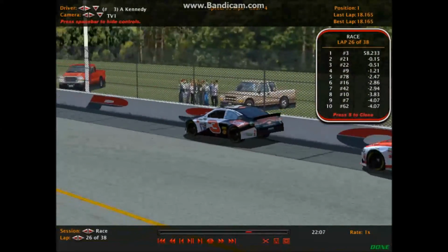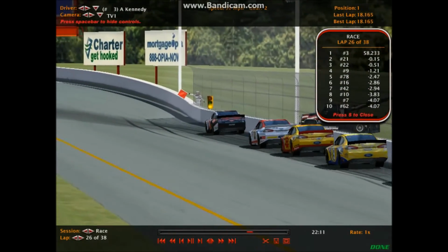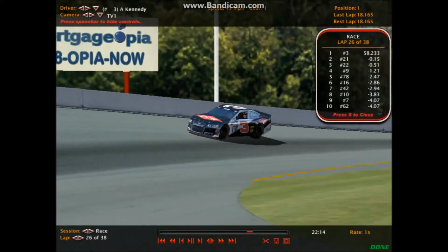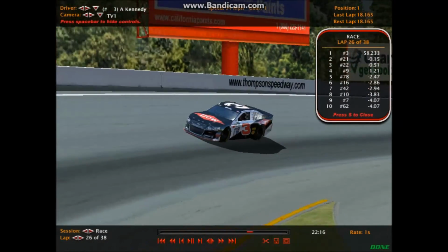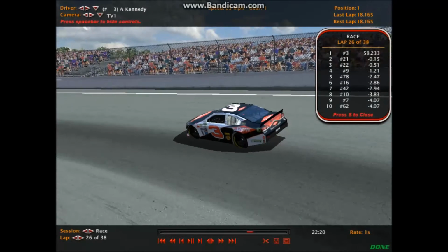Yes, it did. And so Austin Kennedy, he's already led the most laps this race, but the more cautions that happen, the ever so closer he gets to winning his second race ever in the Hot Wheels Cup Series.